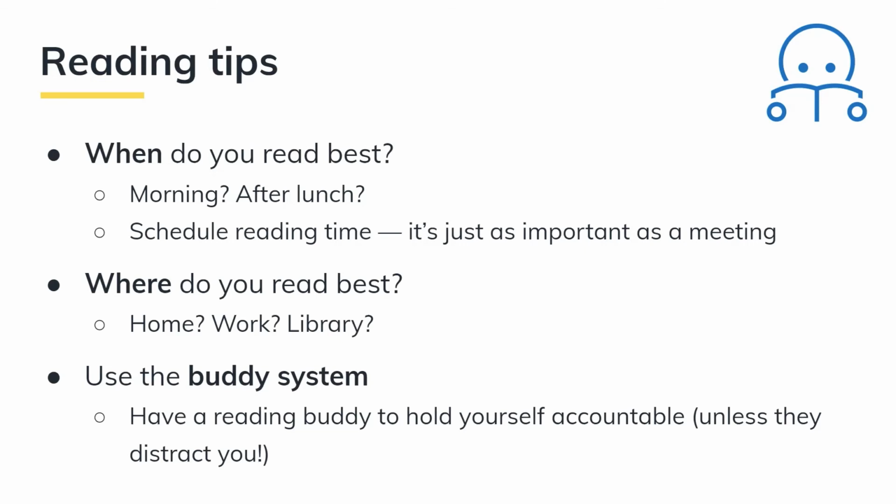Also, you can set up the buddy system with a friend. They can be your reading buddy. That's a good way to hold yourself accountable. Just make sure that your buddy actually isn't distracting you, because that could be another distractor.